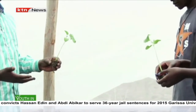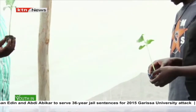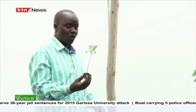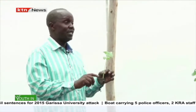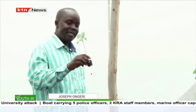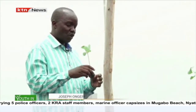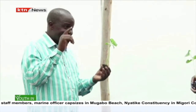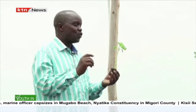There is a way they do it. So this soil is very important to the start of the crop. So make sure you do not lose this soil. So you handle it carefully. Make sure that this plant goes to the hole with the whole of its soil. This soil is going to take care of the plant for at least 2 weeks to 1 month.